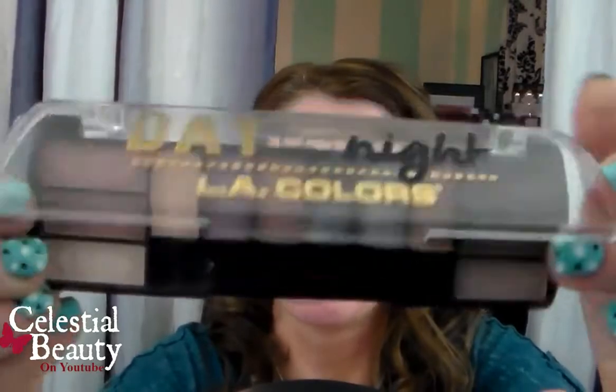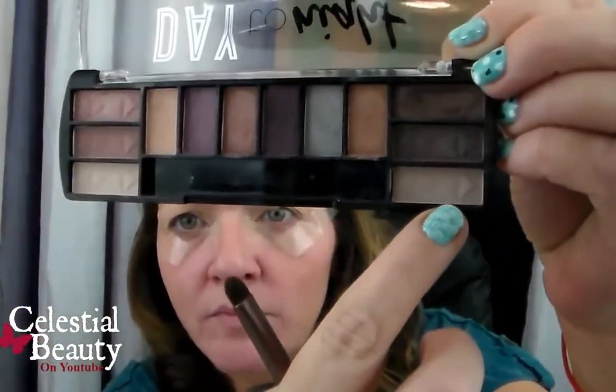Then we're going to use the Day to Night LA Colors palette in Dawn. I am going to start with the lightest gray for my crease shade. This is just going to be my transition shade. I do have to go into this palette 3 or 4 times to make the color as dark as I want. The colors are really nice and very pigmented, and some are just a little more pigmented than others.